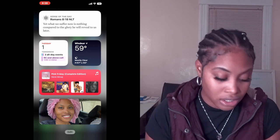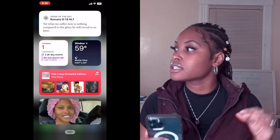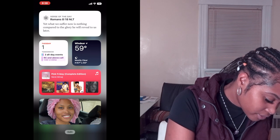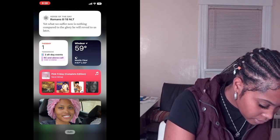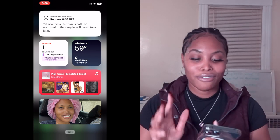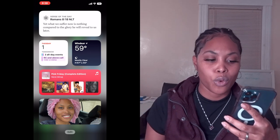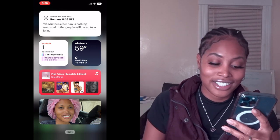And looking at the calendar, I actually remembered that I have something that I need to do. Lord, please let me write it down on here, y'all, because I'm gonna forget. I also have the weather, because y'all know the weather plays a big factor in what I'm wearing for the day most of the time. And then I have music, because I always gotta listen to music.